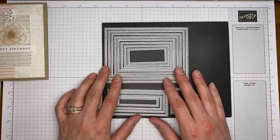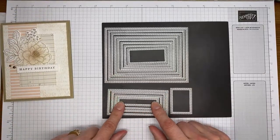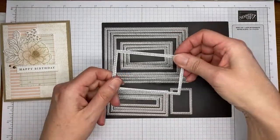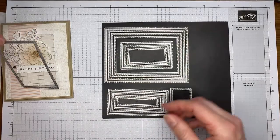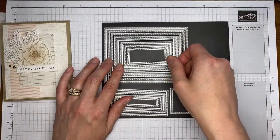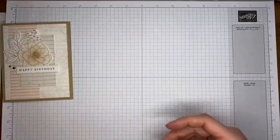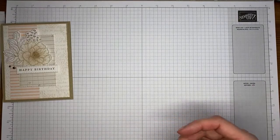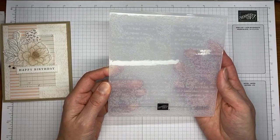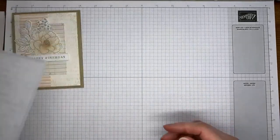A couple of the other things that I used on this card: I used the stitched rectangle dies. I used the smallest of the narrow rectangles for my sentiment. And the one that is the fourth smallest, the lower half of the middle, to cut out a little piece here on the background of the card. Let me set those aside. Another thing that I used is the Time War Type 3D embossing folder, which I used to emboss the background of the card. So that's it for the things that I used.